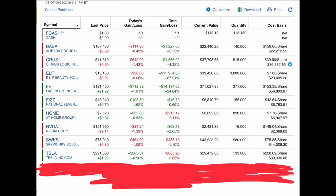Next one up here, you guys love this one, and that is good old Tesla Corporation, okay? Ticker symbol TSLA. We're down in this position just about 3%, about $863. Our current value on this one's $29,472. We have 133 shares of Tesla right now. In this particular account, I would feel comfortable getting it up to about 150 shares.